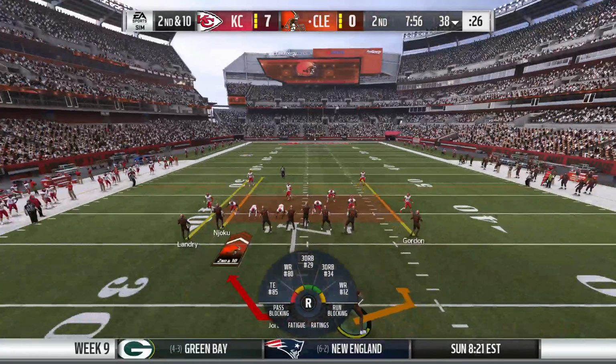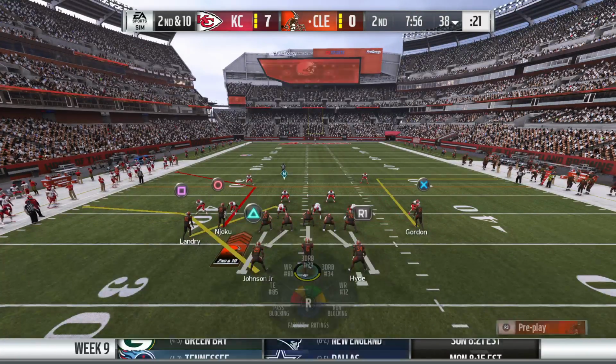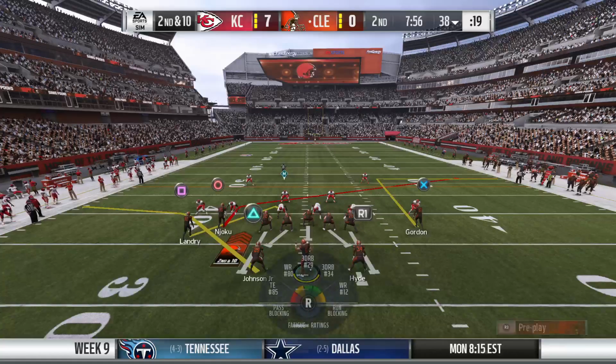But I don't think that stops them from continuing to go back to him, do you? No. I mean, they've got a plan. They're trying to execute it. And after that second catch, I saw him in the huddle. He said, hey, let's go back one more time. Didn't work there.